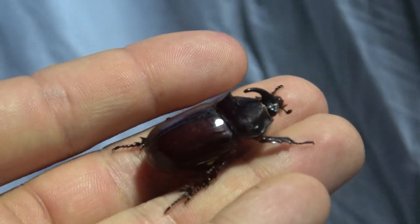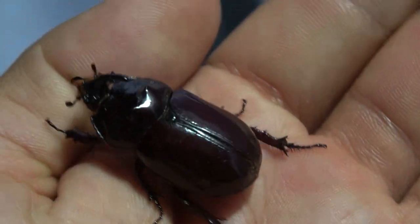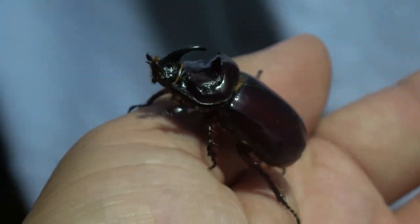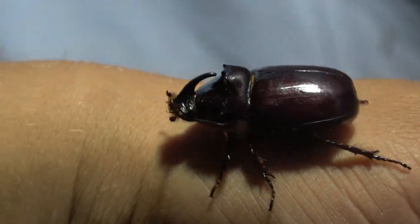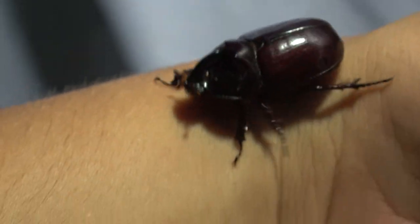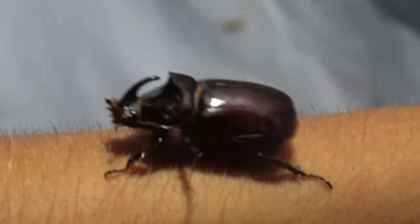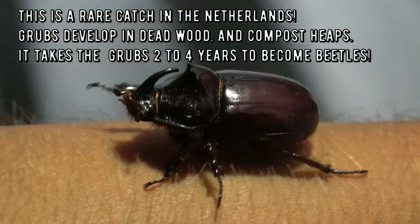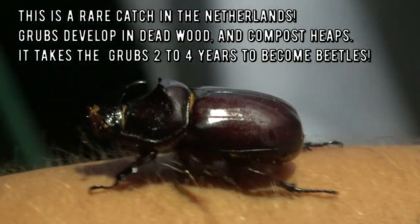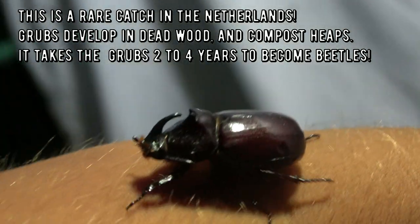Sorry for harassing it. I will, of course, let it go. There you go. As you can see, it has like a chocolate brownish elytra. So, who knew you can have stuff like this in your own backyard?